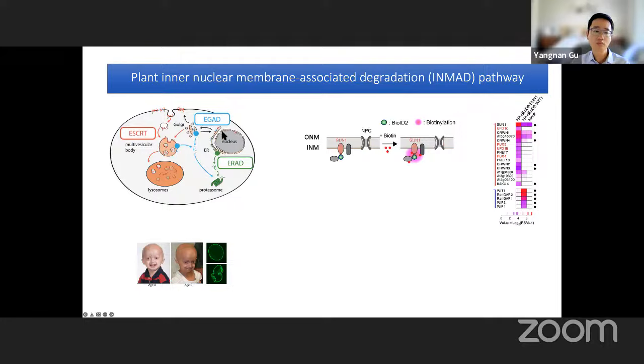However, once a membrane protein gets into the nucleus and localizes inside the inner nuclear membrane, it is usually anchored there by binding to the nuclear skeleton. But how are those proteins degraded? It's unlikely that inner nuclear membrane proteins can use any of those mechanisms outside the nucleus to mediate their degradation. So how could malfunctioning, overaccumulated, or mislocalized proteins at the inner nuclear membrane be degraded? It's actually a question that is poorly understood in any higher eukaryotes.